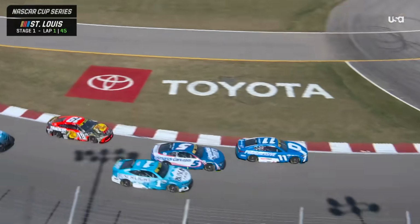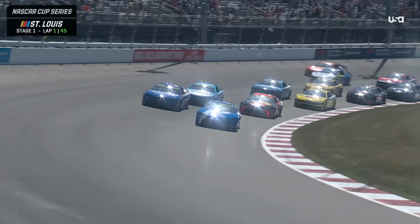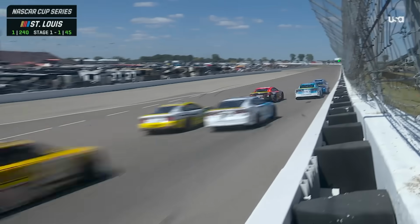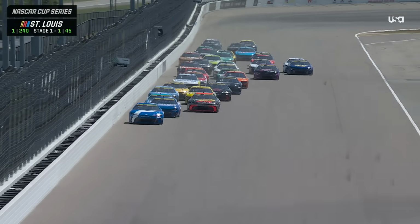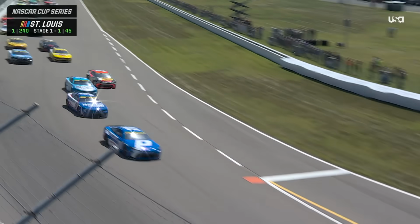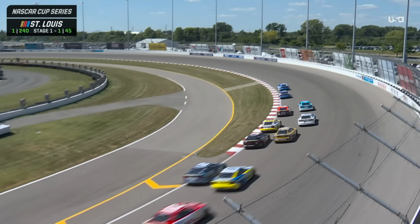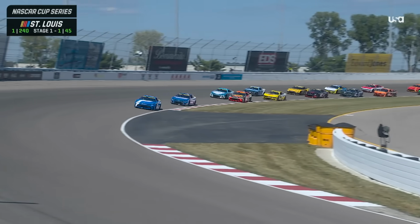Nice start, Hamlin. Here comes Ross Chastain. You will see multi-lane racing today, and Chastain is the first one to show us that. Briscoe up on the inside of him. Hamlin leads down the back straight. Look at Briscoe, pretty adventurous on the inside there, keen to get ahead, nice and early on lap 1.